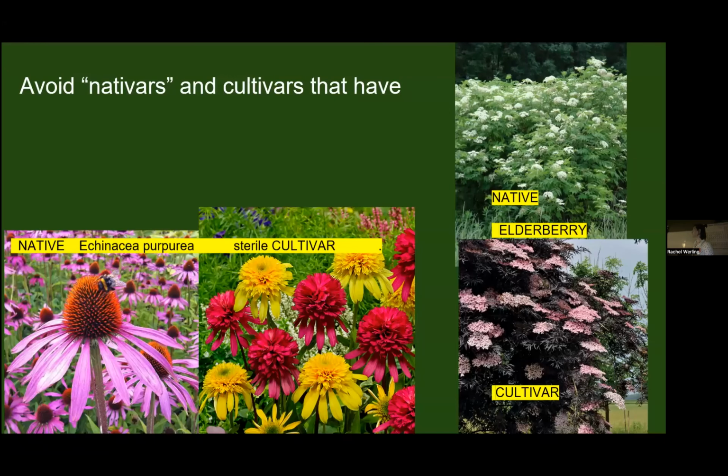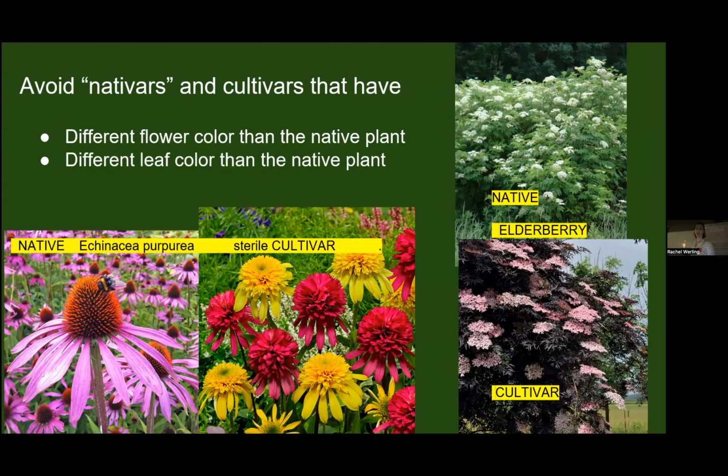And being mindful not to choose cultivars that are going to negatively impact our pollinators. So we've got some things that are different color, either different colored flowers or different colored leaves. Some studies have shown that the purple leaves, whenever the native is green, are less attractive to some insects for feeding. It's got some different composition to it. And when our flowers become double blossomed, like for the echinacea, that takes the reproductive parts of the flower, so the pollen producing parts, and it changes them into additional petals.